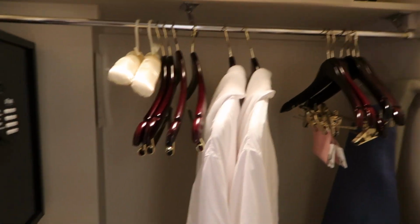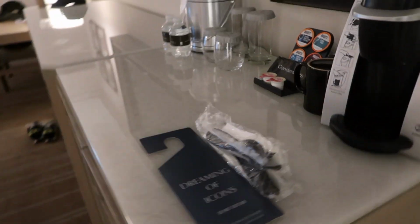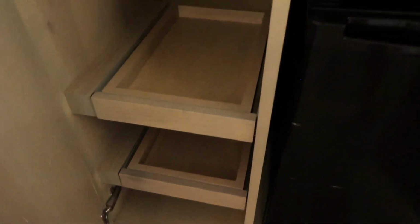And then you come out this way, and then you look, this is a closet. It's pretty nice, big and spacious. Same with the safe. Then you close it. Then you have this little refrigerator section with a coffee machine, a little mini fridge, some additional storage, I guess, for food or whatever. And then here is our bed.